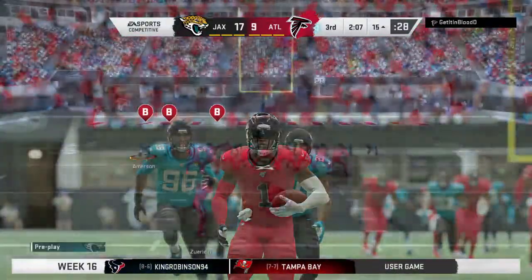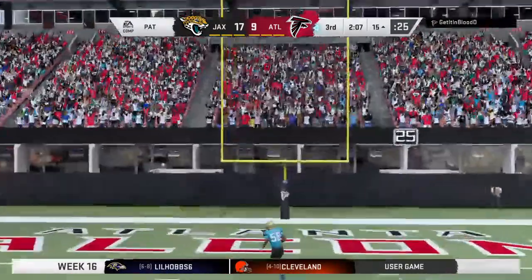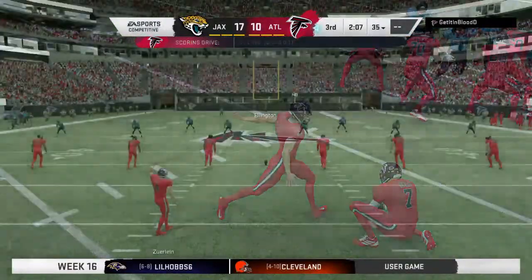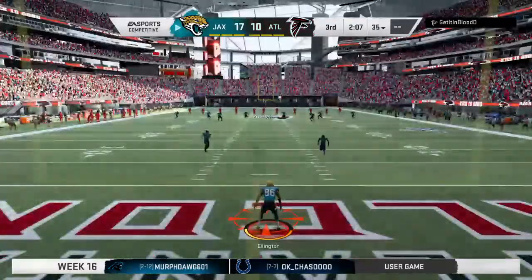Not a whole lot to recap on that drive. Just one play, 75 yards to the house. Yeah, it's a long way to go. Remember, rarely is it a straight line 75 yards, too. Got to have a little extra in there. So whatever the final number is, a well-deserved seat on the bench, a little oxygen if he wants it as well.